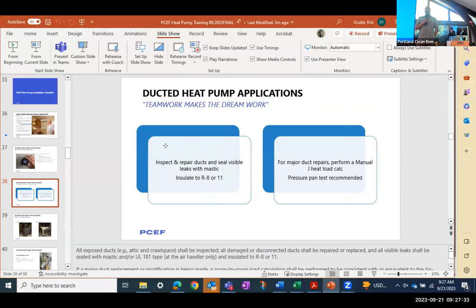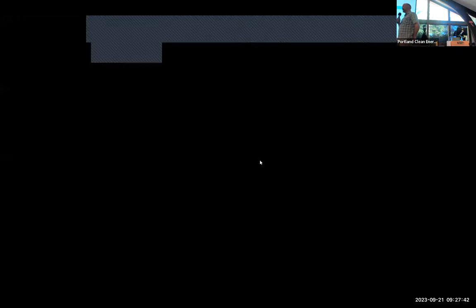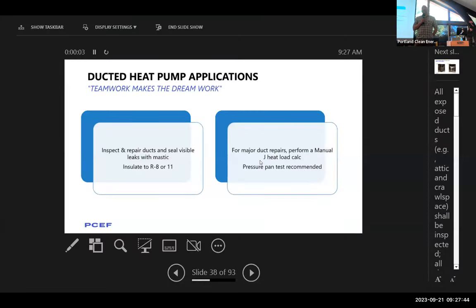I'll point out right now, if you haven't noticed already, there are some inconsistencies on the checklist that you have printed out, hard copies in front of you. The ductless checklist looks to be in pretty good shape right now. These are not the final forms, specifically the ducted heat pump installation checklist. There are a few things that we caught at the 11th hour. We're going to be making those modifications. But please, like I said, if you have concerns or questions about any of that, just reach out to us. We very much appreciate the feedback.